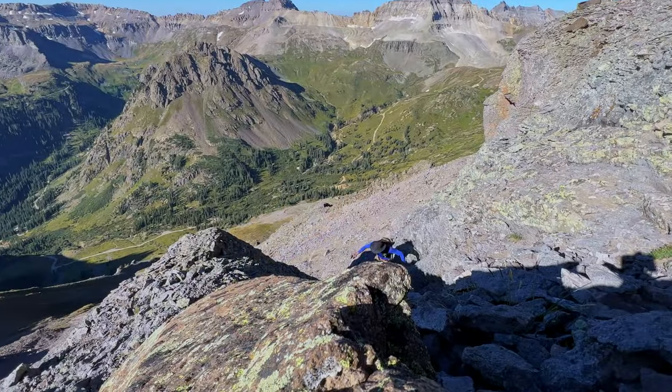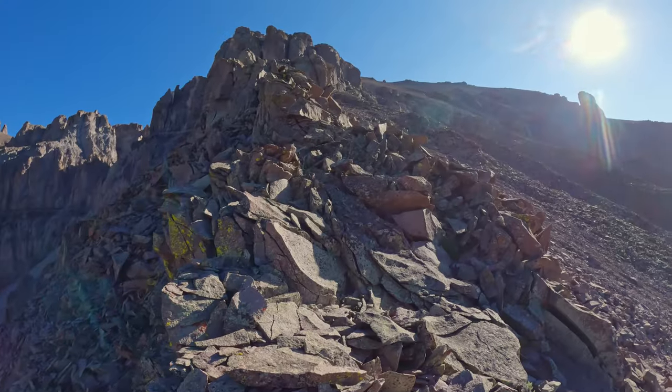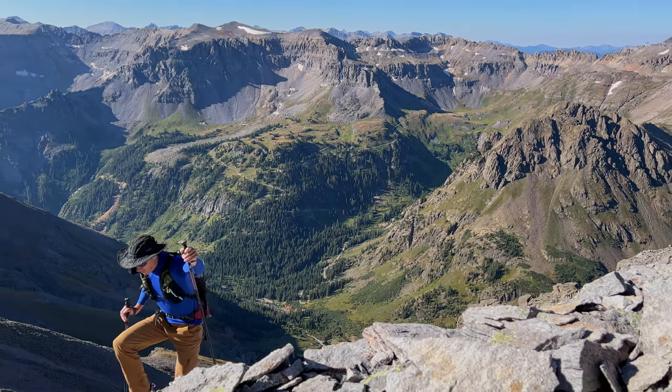From here, we'll just cruise straight up toward the Coffee Pot, stick to this ridge, and then kind of break off right when it gets vertical. So that's our plan. We'll see you up there.